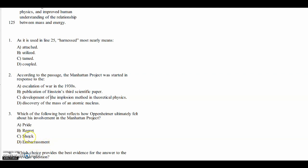Shock, this one's kind of tough because people react to shock in different ways. Probably just dumbstruck, not know what to think, maybe, if you were shocked. Regret, feel bad about it and want to make it right. So if you're feeling regret, you want to make it right. You want to fix the problem that you created. And then pride, you're happy with it. It's all good. Let's keep this party rolling.